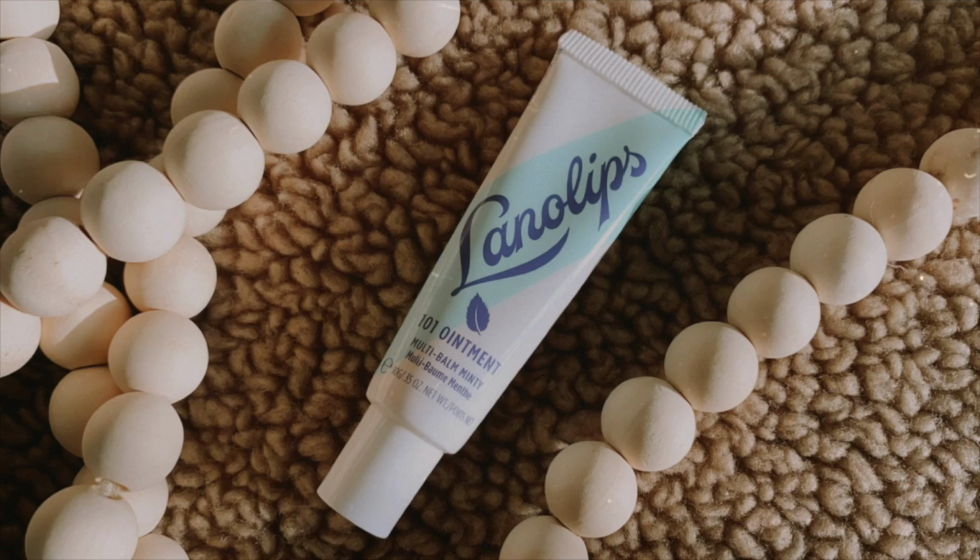Very cute color and very glowy. I love it. I forgot to put on my lip balm. This is the one I've been using. It's the Lanolips 101 ointment. I find it to be very similar to the original Bite Beauty Agave lip mask.